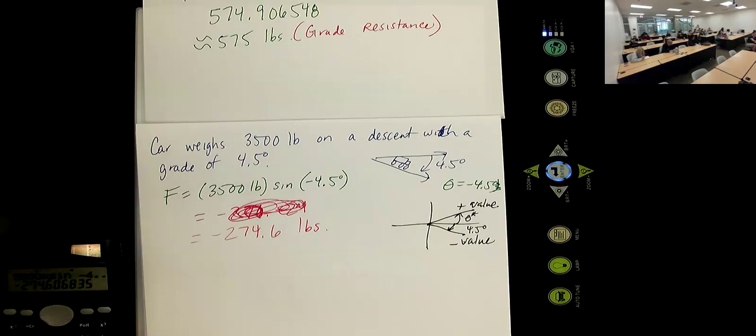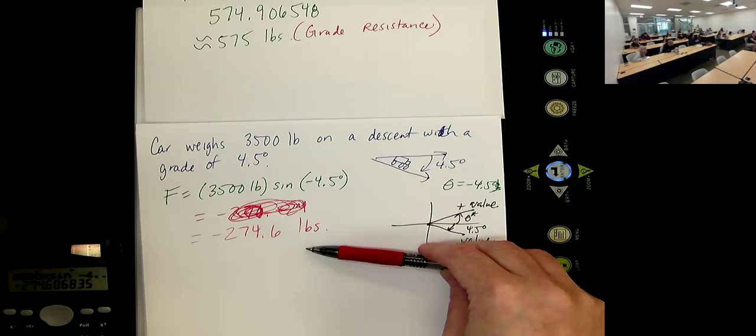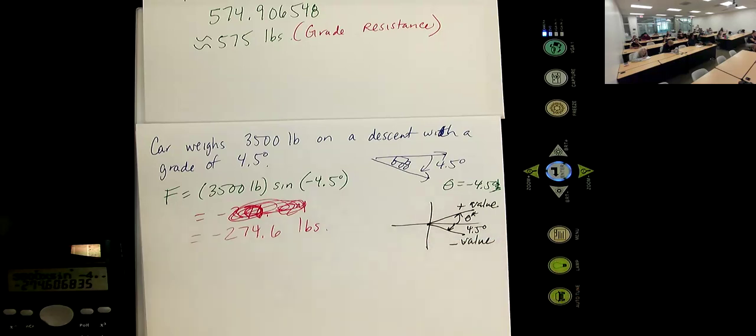Question. In this instance, then, both the positive and negative results are our grade forces? They would be added force to the regular force of resistance in the vehicle. Yeah, in this direction, this one adds to it, and since this one is negative, it makes it so there's less force needed to keep the car going.